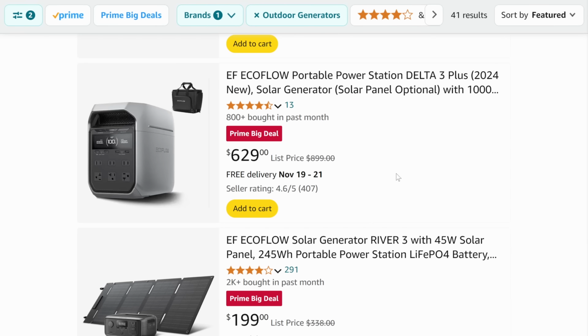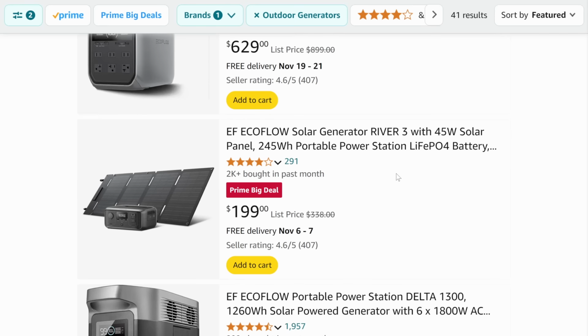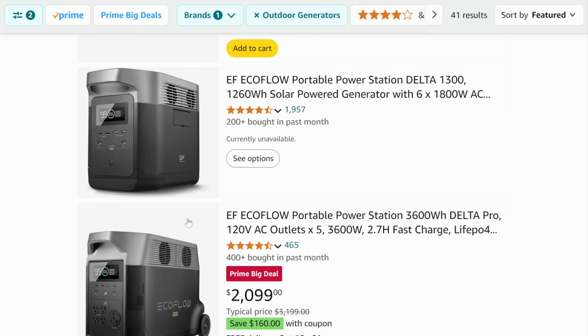this is the new Delta 3. I just showed that in a video, $629 on that. Here we go, look at this. This is the new River 3 with the solar panel. Now, normally that's $168 by itself. So basically, for $32, you're getting that solar panel. That's a heck of a deal.